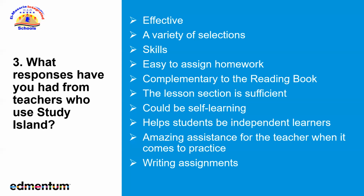It's really helpful. Also, the writing assignments are very important. It checks the grammatical mistakes sometimes, and it provides teachers and students with the ability to check and send it back to the students to check their answers, check their mistakes.